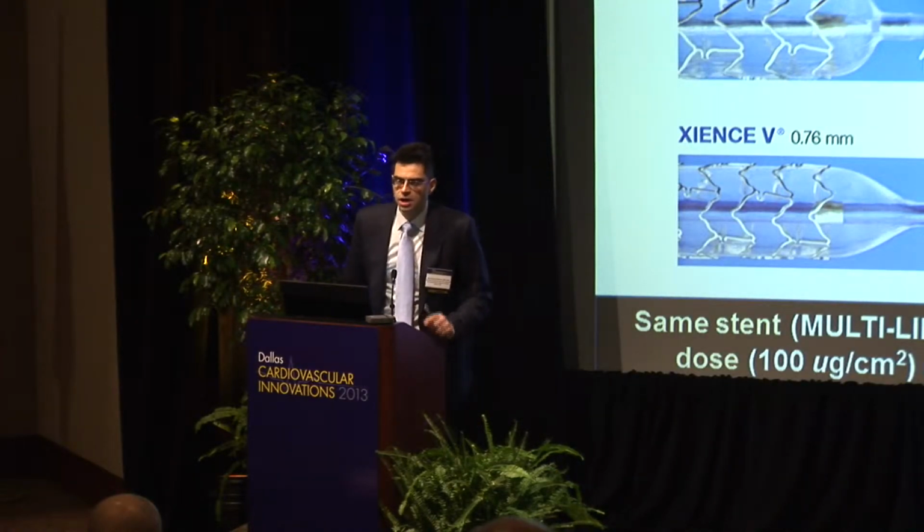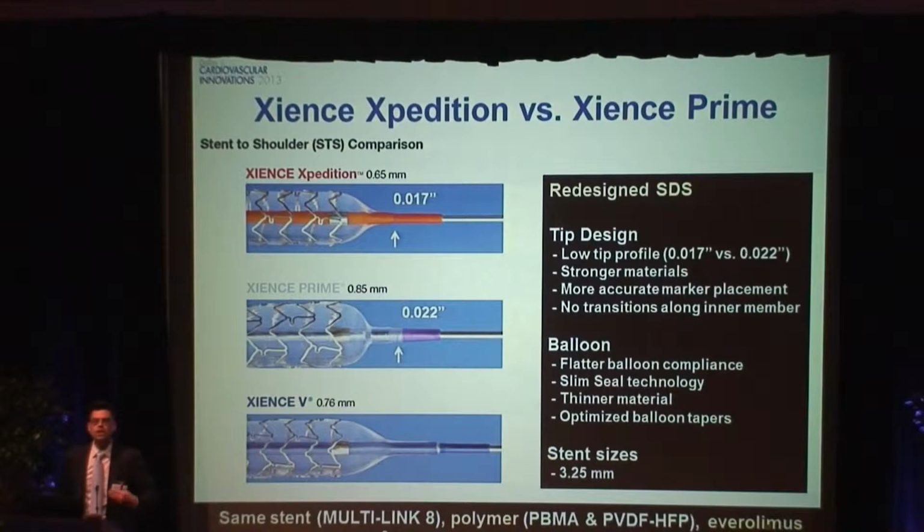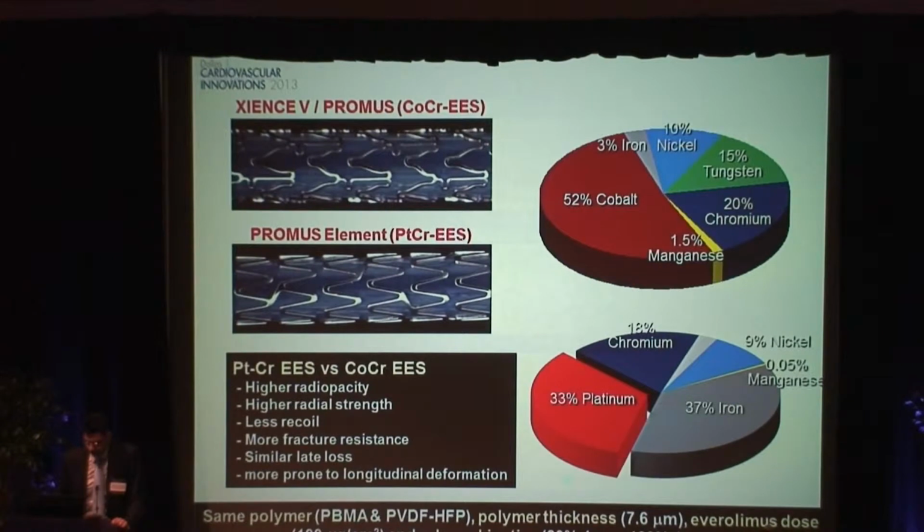So there are several generations of stents. They keep on improving, having new designs and new stent delivery systems. This is an example of the Xience Prime stent, which has a shorter tip and a different balloon system that's more deliverable. This is another example, the Promus stent, which also has a thin strut and has fewer connectors.